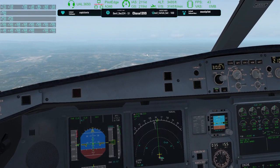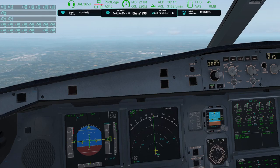Keeping this at 210 for the initial climb because you climb the best.